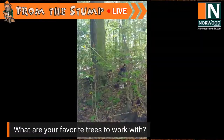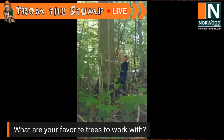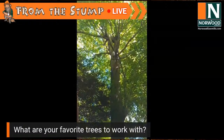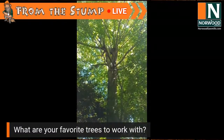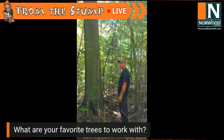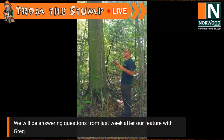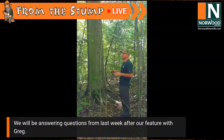So we got a big American beech in here. It's about 32 inches in diameter. And if you scan up on the canopy, you can see how well this tree's doing right now. And in the area right now, with the rapid increase of the beech scale disease, a lot of people are talking about cutting as many beech as they can just to get rid of the scale disease.